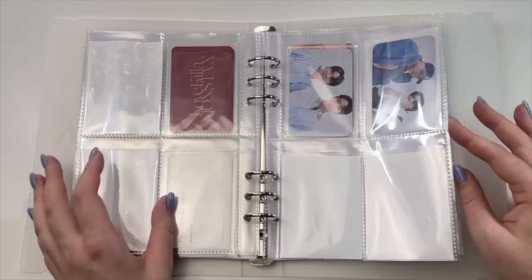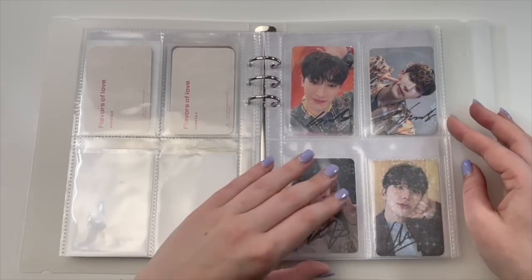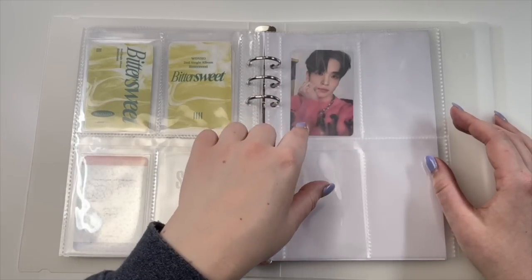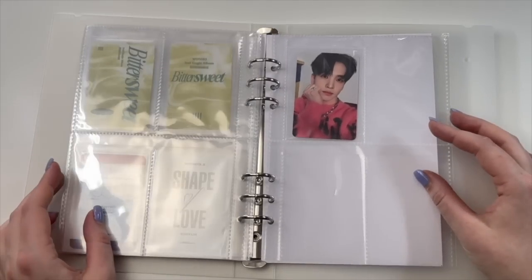But yes, and then I have a couple of my fan signed photo cards back here as well for Wonho and Kihyun. I have others, I just keep them in a little stand on my desk. And then I do have this Alan photo card back here as well.